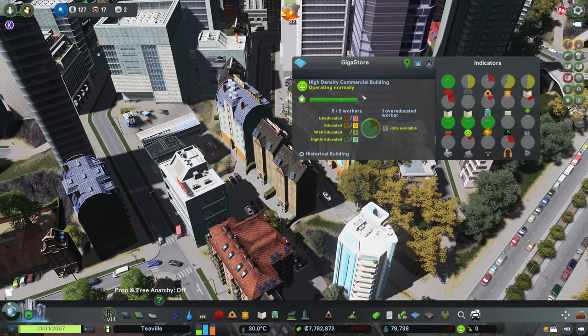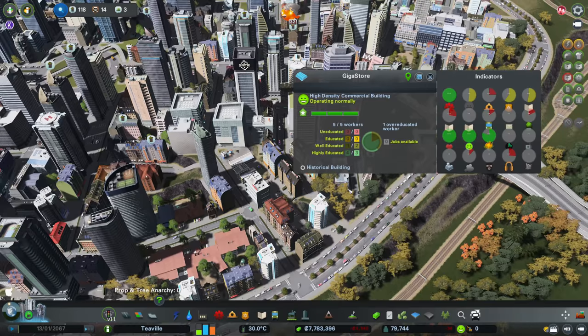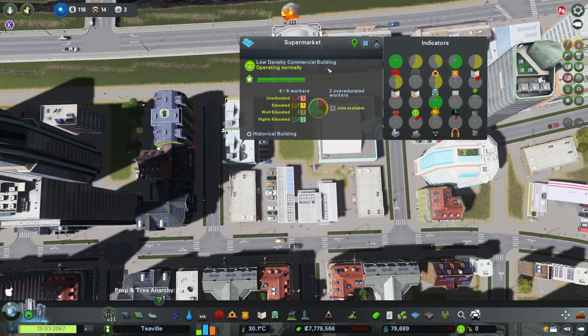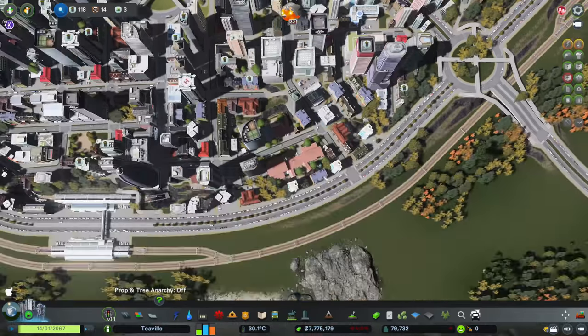So high density commercial building, and we can see who's here. Highly educated, well educated. So we've got highly educated people working here. One of them's over educated. Yes, there we go. One extra person there. Whereas if we look at these ones, so low density commercial buildings, we've still got highly educated ones in there. And we've got two over-educated workers. So two of these we don't need. So that's one, one, two, and two is the capacity on those.